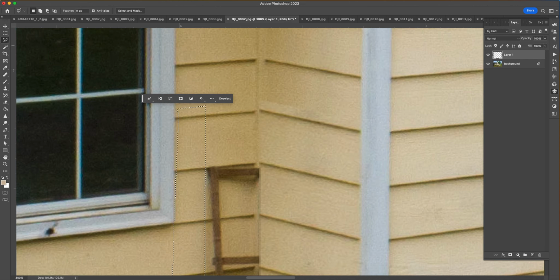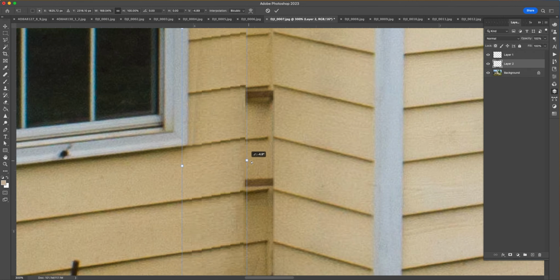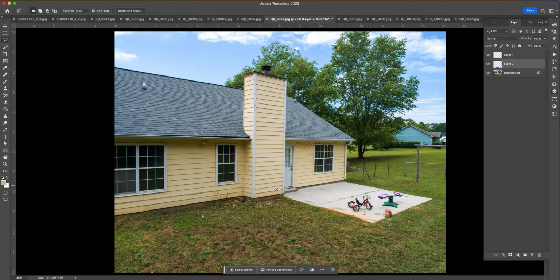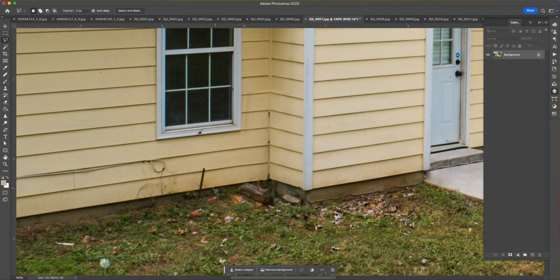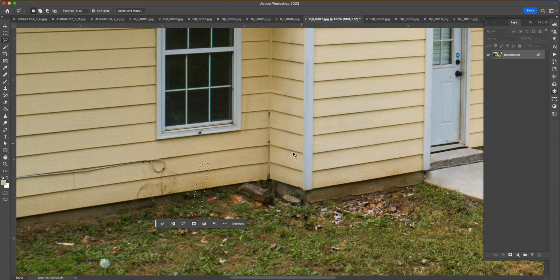Copy paste, transform, bring that over. Somewhat better, right? And now let's flatten that image. Let's go back in. And you can even use the selection tool where you select something and just hit delete and make sure it says content aware in the fill, and it'll just get rid of that for you. So there's a lot of different ways that you can do these things.